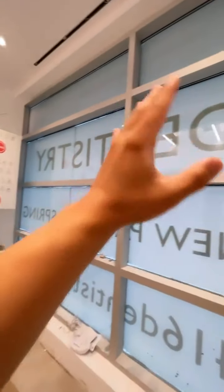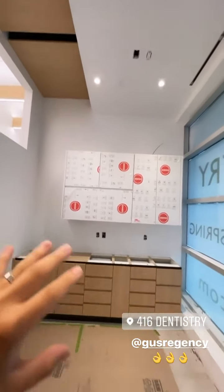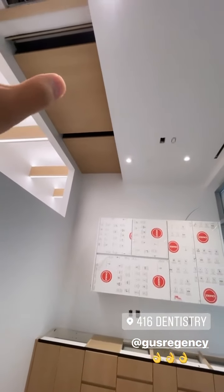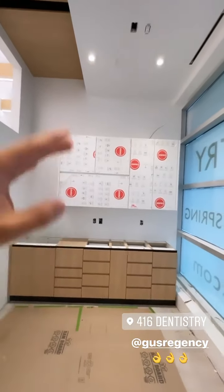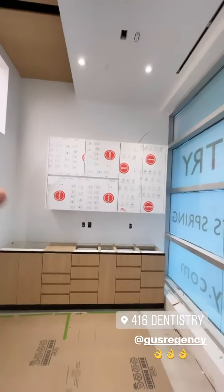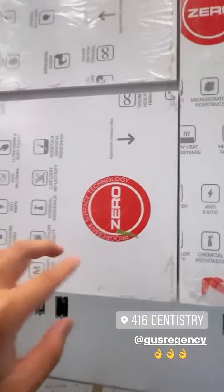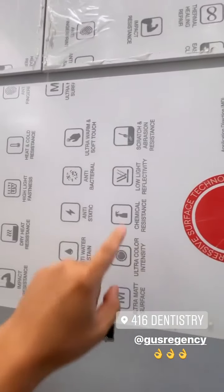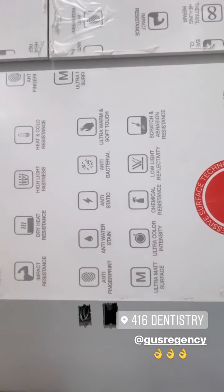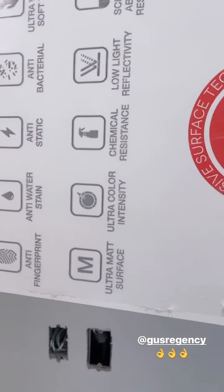Look at this. They have these big windows along this side here. And we got the cabinets in order to match all the wooden elements that are in this place, from the beams to these panels, and you can see we got this two-tone look going on. Don't mind the little polka dots there. There's a protective barrier and film, but yeah, the cabinets look great. This is a special kind of surface technology that's resistant to chemicals and antibacterial, which is obviously important in dentistry and medicine. I decided to go with a custom cabinet maker here locally in Toronto.